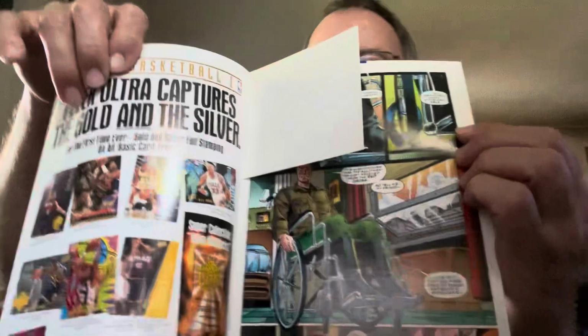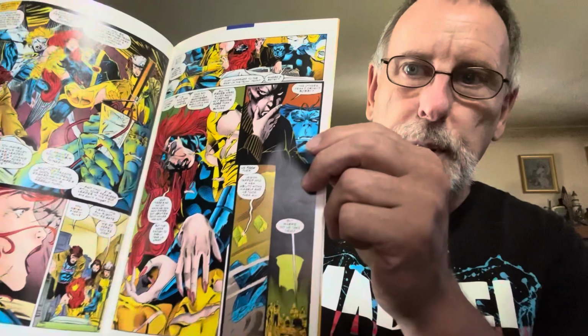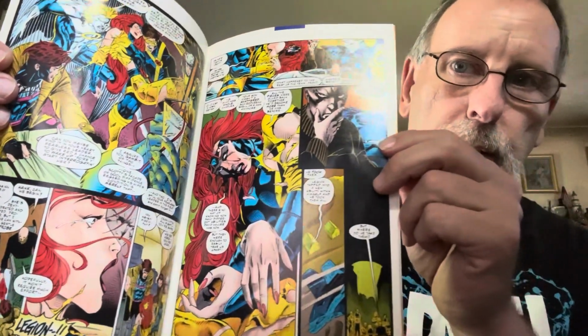Here's an X-Men. Number, is that 40? Pretty cool. Of course, not the first series, but it's cool. The artists, they seem to amaze me. They're pretty cool. Every page is cool.